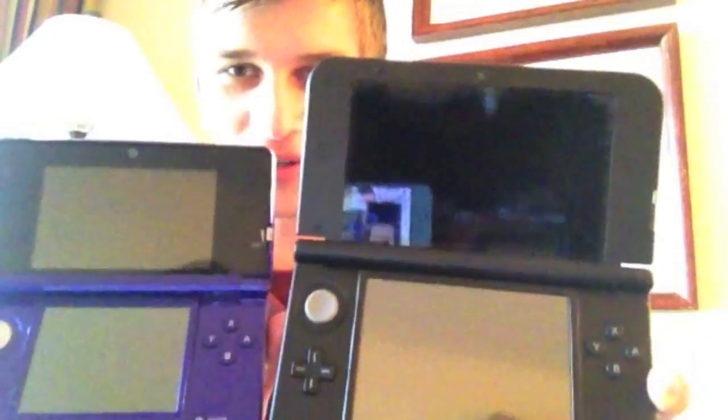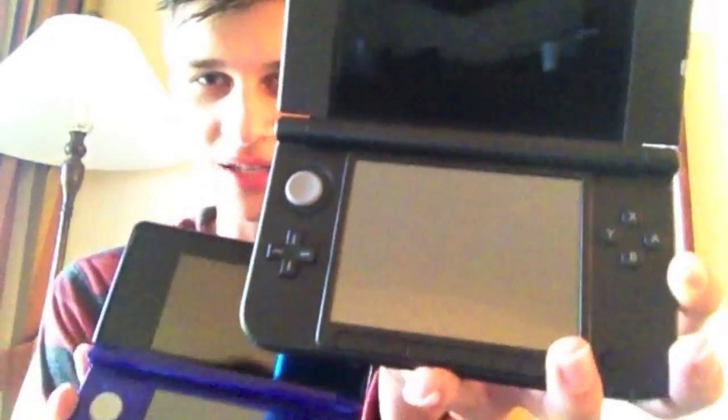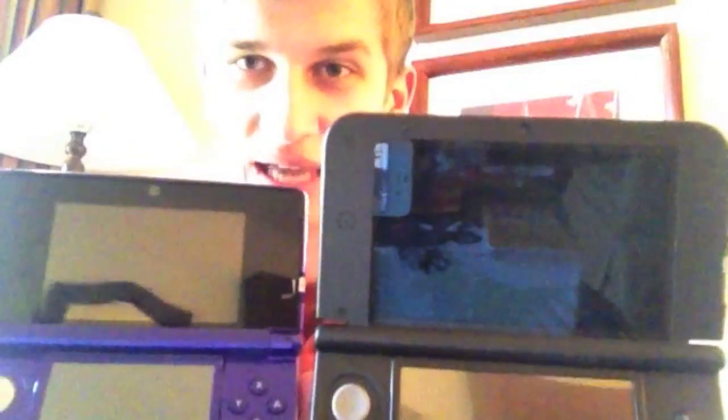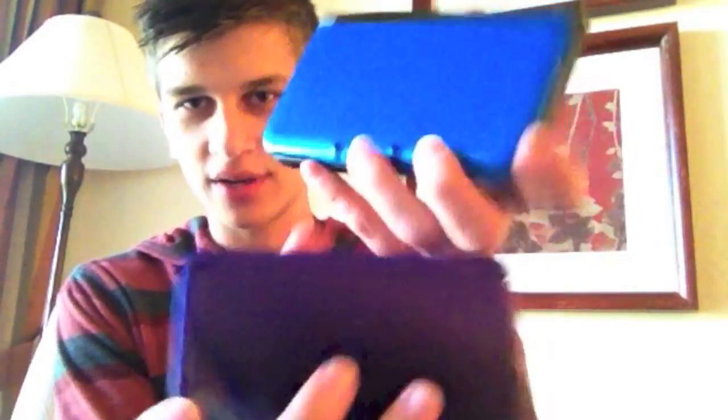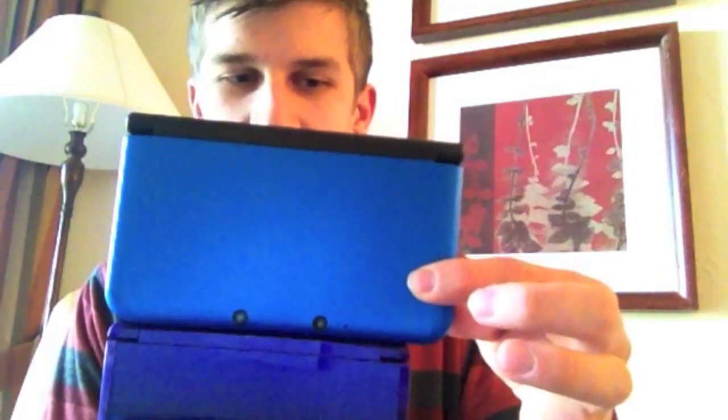It is significantly larger. The bottom screen is bigger than the top screen of the old system. The top screen is gigantic. You can see that when closed. If I can close these up here, the XL is significantly larger. I'm going to try to hold these as best I possibly can for you. It's quite a bit wider, maybe half an inch wider, but where it really is bigger is tall, obviously, and thickness is maybe about the same, a little bit more. They both are still decently small, but this isn't really a pocket system anymore, I feel.